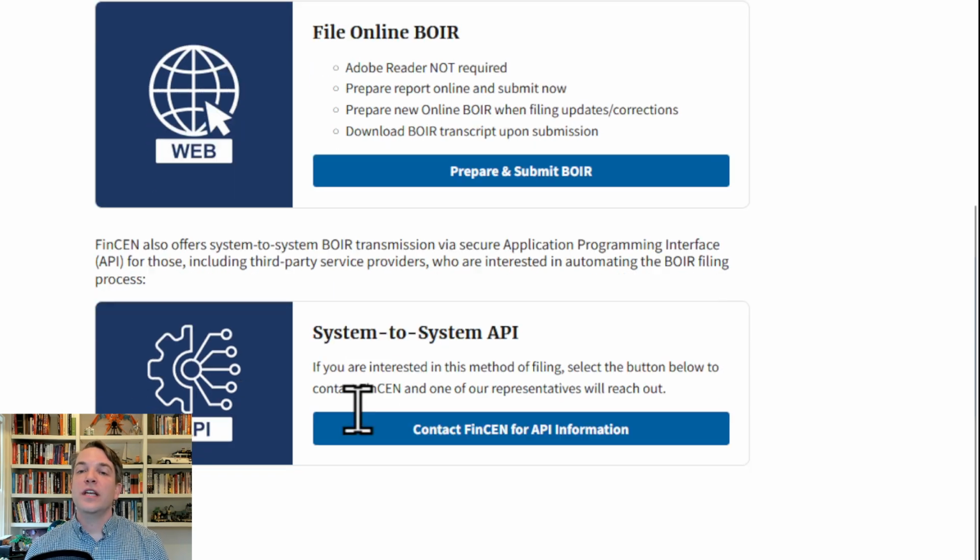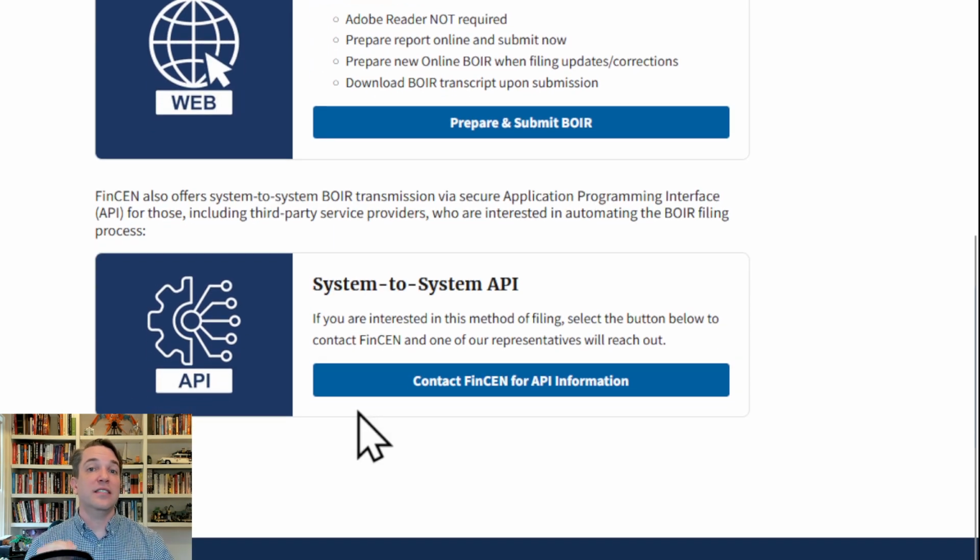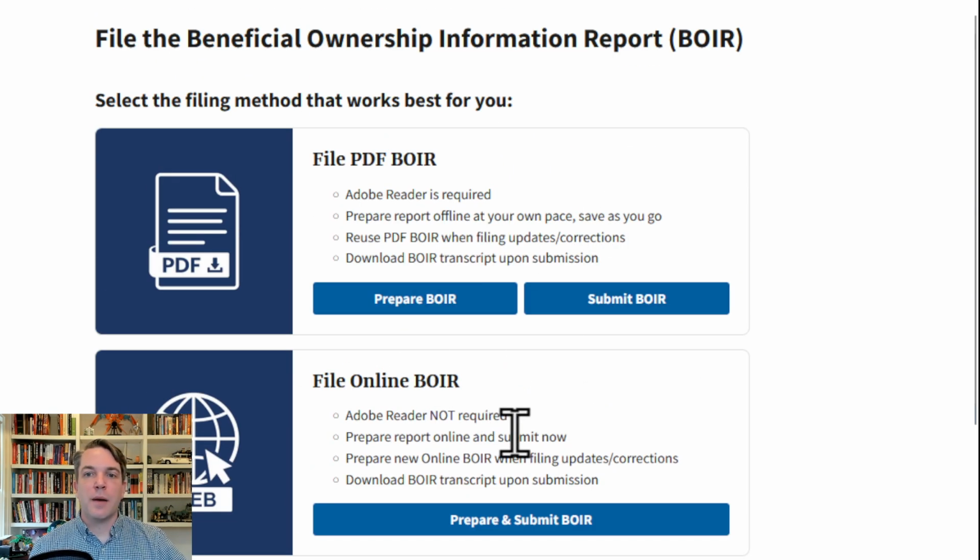The third option, if you have access to some third-party system-to-system API or an application programming interface, this is where somebody else has built an interface that plugs into FinCEN's computers. You can use their dashboard, their tool to upload your information. I don't have that, but I do know that a number of the registered agent companies are offering this as a service so that you can use their service to upload your information there. You can manage it internally there. That's probably going to be a good option for companies that actually have a number of beneficial owners. But we're going to focus on these other two options that are available.